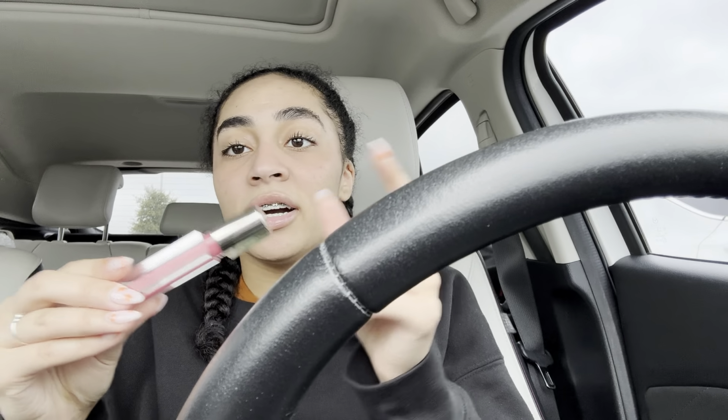I love the packaging. It's really good. The color's good. It's definitely grown on me. Yeah, I don't know. I completely recommend. For $20, yeah.